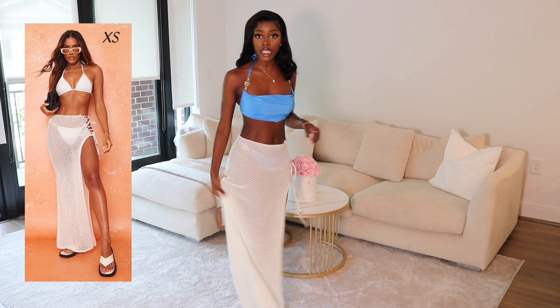All right, so this is the next cover up. It's a white crochet maxi skirt, and it's actually the only thing I'd be, like, who is ringing bells in my house? I feel like all I'm missing is just a drink in my hand.